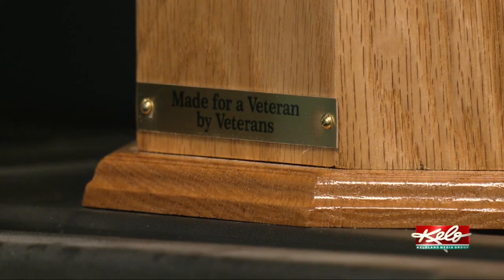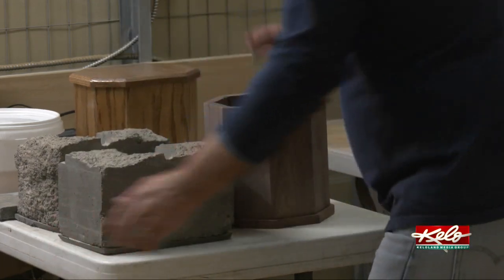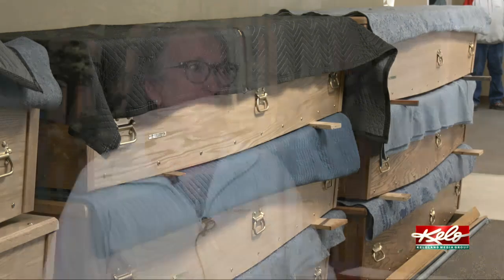I buried my late husband in one of these, and I buried my dad in one of these. I'll be buried in one of these. There's something about that final tribute to a veteran who served their country. It was very meaningful, very meaningful.